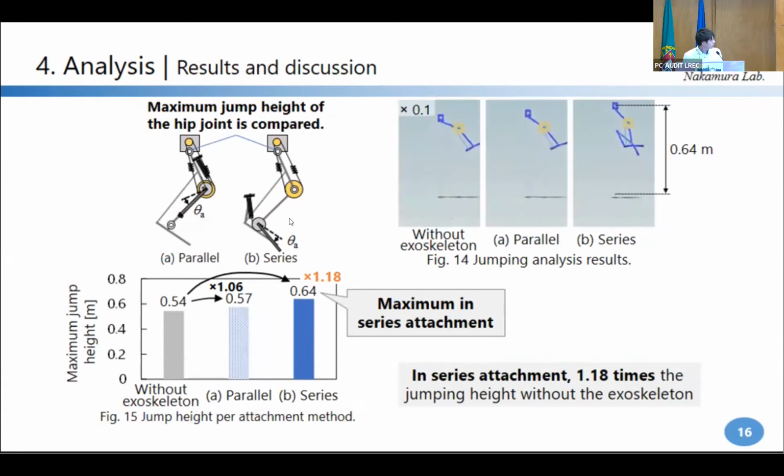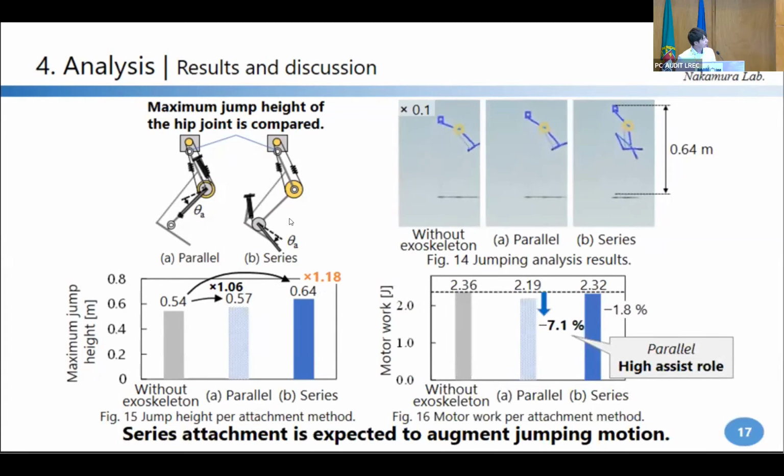Analysis result. Figure 15 shows jump height for the attachment method. From this result, jumping height is maximized in series attachment, and it is 1.18 times the jumping height without the exoskeleton. And figure 16 shows motor work for the attachment method. From this result, motor work is minimized in parallel attachment, and it is 7.1% decreased. And from this, we believe that in parallel attachment, the power skeleton has a high assist role. So therefore, series attachment is expected to augment jumping motion.